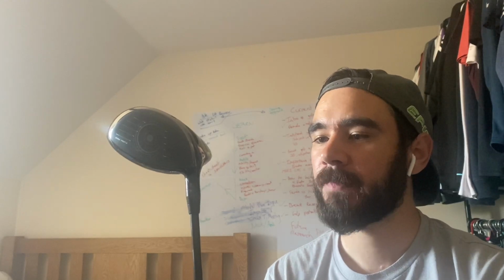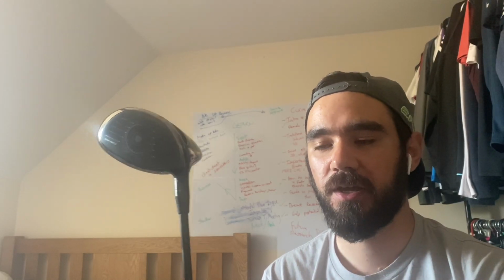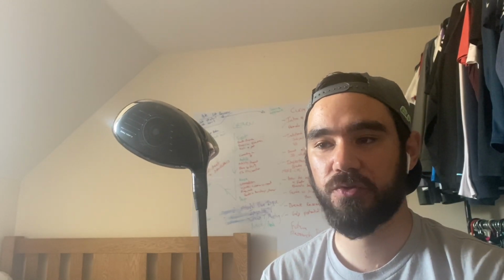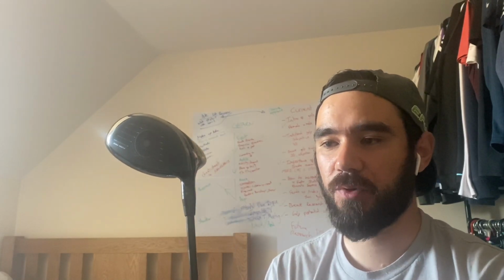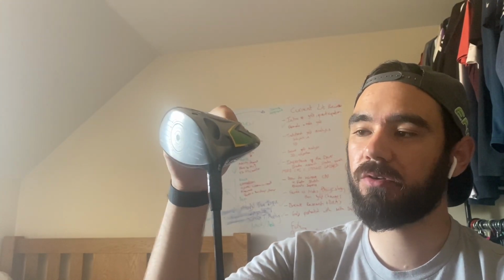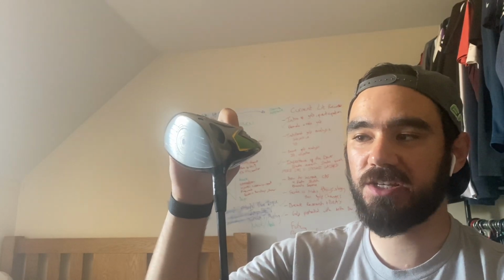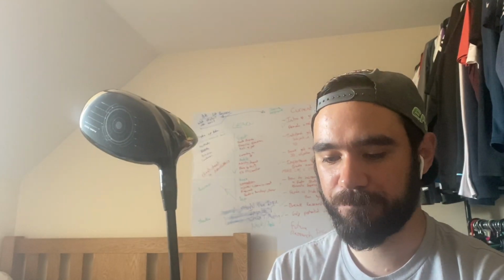Putting it on +1 actually hoods the face a little bit, so it shuts the face down just a fraction. And that for me sits a little bit more square, because I've always found this model sits slightly open. So that squares it up, puts me in the right launch window. Perfect. I've got the weight at the back currently in neutral. There's no need to really change it. I like having the CG aligned in the middle rather than putting it in the draw or fade setting.